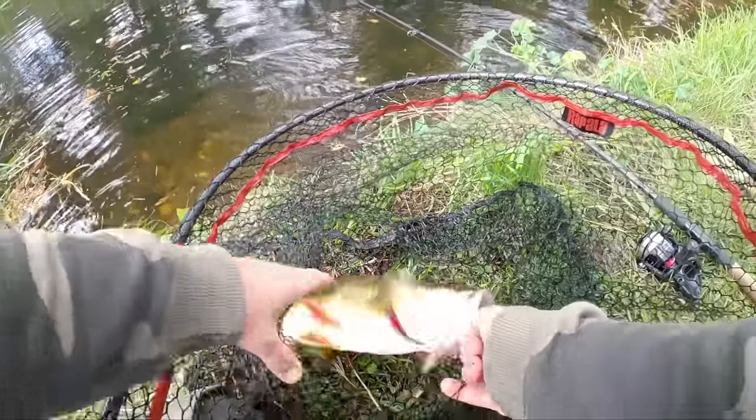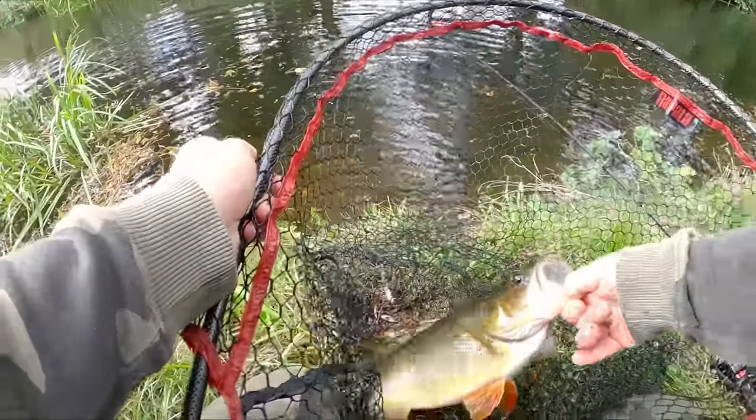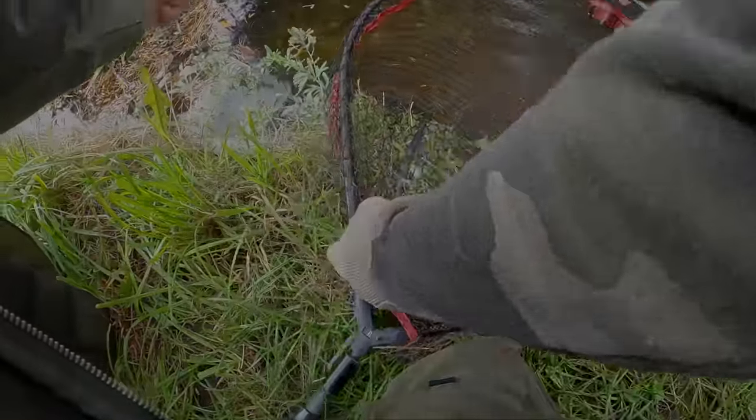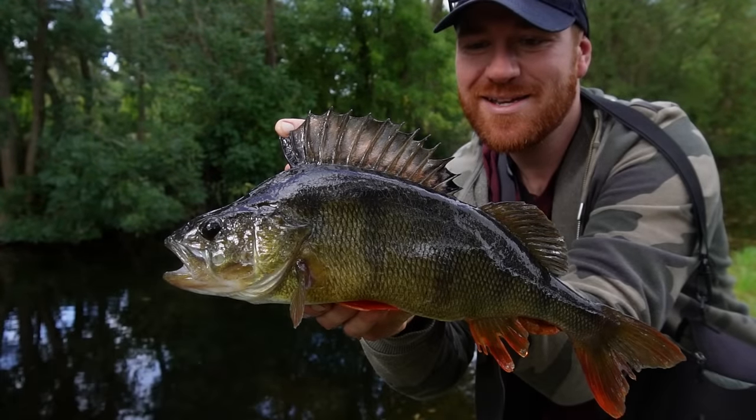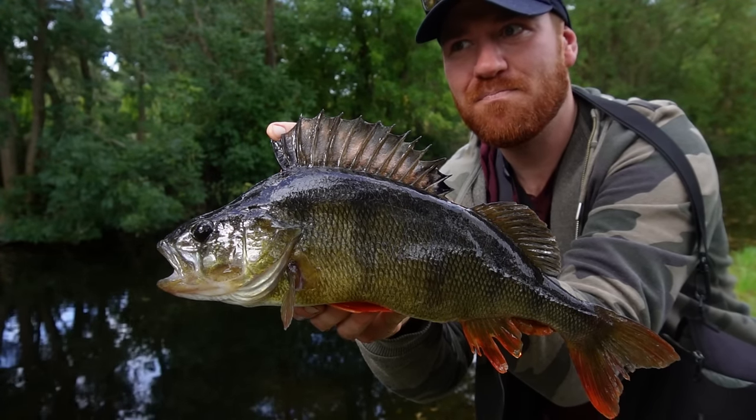And this is bigger than the last perch I caught. Ouch. Thankfully, he only just hooked in the corner of the mouth. I'll let him take it because I didn't realise he'd actually taken the bait. There we go. At 2.06, it was a fantastic canal perch. And almost managed to scoop up a little friend with him too.